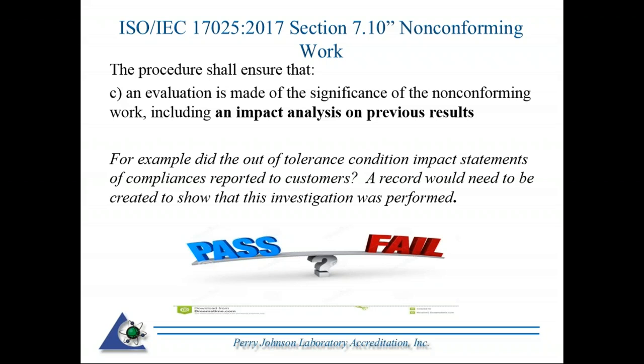What we're saying there is you're reporting to your customers pass, fail, in tolerance, out of tolerance. Would a non-conforming work that's been uncovered, or in our example, the out of tolerance condition of that test weight, would that actually impact that statement of compliance?